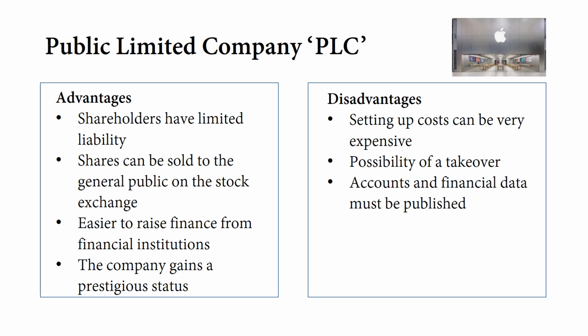An advantage of a PLC is that there is limited liability. Limited liability is a tricky area for many students, so if you need further understanding of that, you could watch my video on limited and unlimited liability. Another advantage of a business being a PLC is that huge amounts of money can be raised from the sale of shares to the public, as there is no limit on the amount of shareholders a company can have. The money raised can be used to expand the business, reinvest, or it could even be used to fund new projects like a new product line.